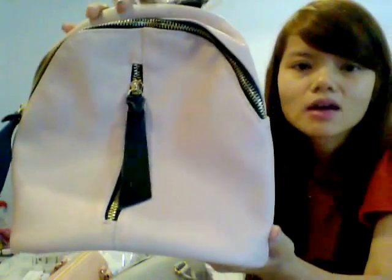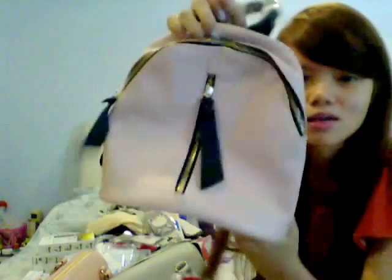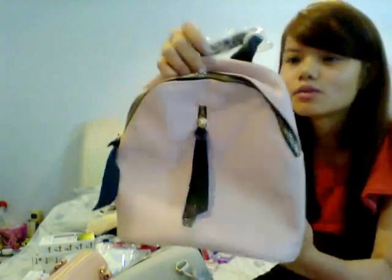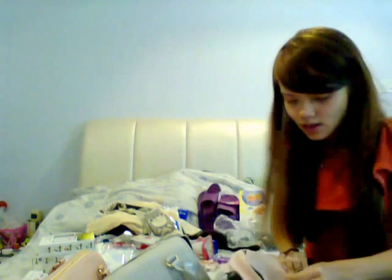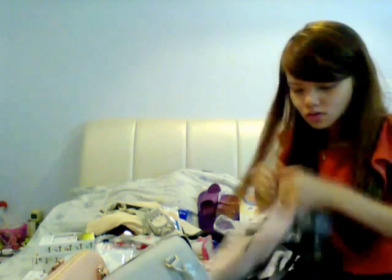So I got this pink, like dusty pink. I'm not sure if you can see it. But there's this front compartment, which is for cards or stuff, like tissue. Then in the inner compartment, there's a side zipper. Here, okay, that's all.